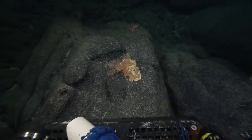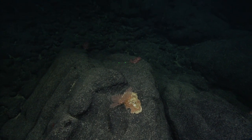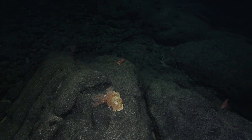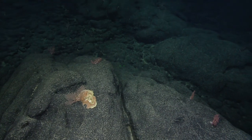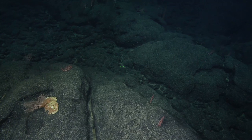Sorry, we've slowly gotten a little closer to waypoint 7. Let me see how far away we are. 150 meters away.